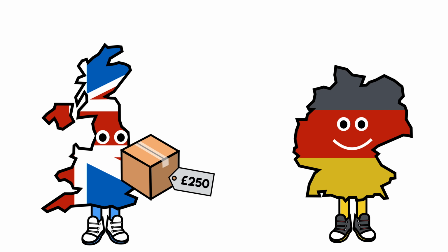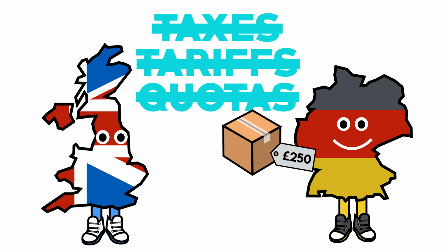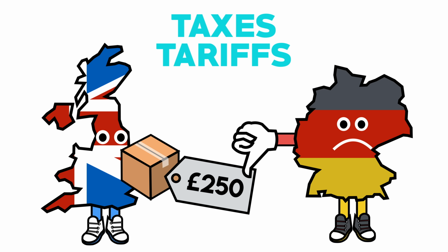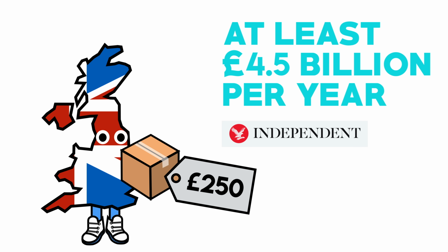Firstly, when you trade with another member of the single market, there are no taxes, tariffs or quotas placed on the traded goods. Let's rewind that and imagine the UK has left the EU. Taxes and tariffs could then be put on UK goods by the EU, making them more expensive and less appealing to EU countries looking to import British goods. The Independent estimate that tariffs could cost UK exporters at least £4.5 billion a year.